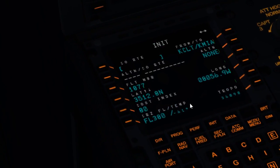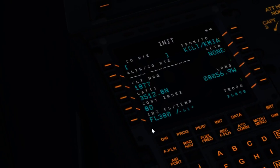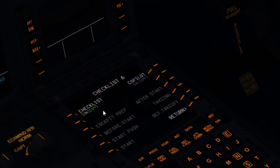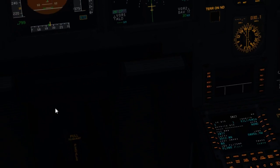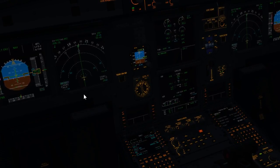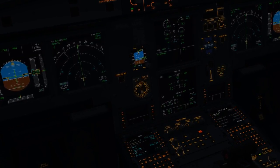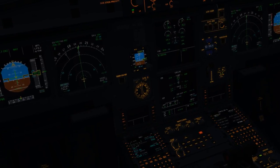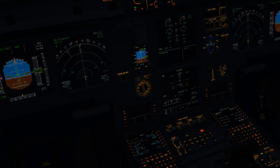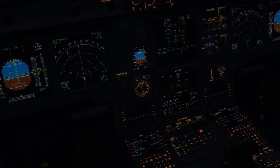Jacksonville Center, American 68. Are we supposed to be with Miami? Yeah, I switched you, so that's 128.22. Alright, 128.22, American 68, sorry about that. Jacksonville Center, Canadian 566 with request. Canadian 566. Can we go 200 on the altitude? Yeah, climb, maintain level 200. 200 for 566. Southwest 1983, turn your transponder on.